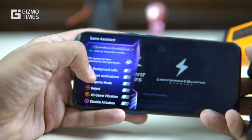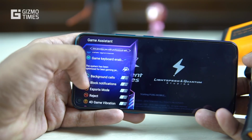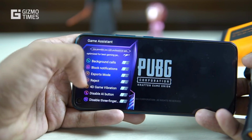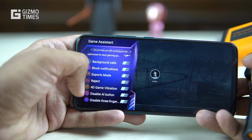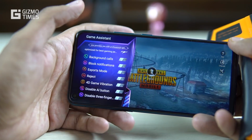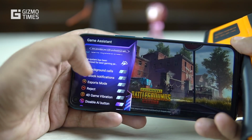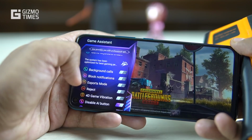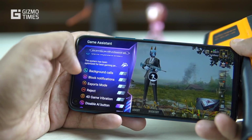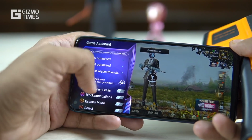And there's also this game assistant that is going to do quite a lot of things. That's optimization of the CPU and the RAM, as well as the game keyboard that is going to be enabled here. There are other modes that you can enable here. The disabling of the AI button: the AI button is present towards the left side of the device, which you can disable so that if there's an accidental press, you don't have to see that AI option turn on. There's an esports mode as well, and you can reject calls from here directly in case you want to play the game without any disturbances. There are options for the background calls and blocking the notifications as well. So this is the game assistant.